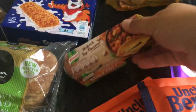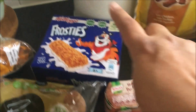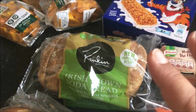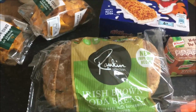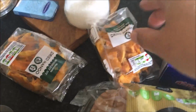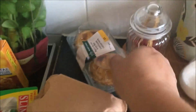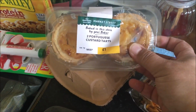I got some stock pots, £1 as well. I got some Irish soda bread. I love Irish soda bread and it's quite hard to find sometimes, so I found this and I picked it up. Some tiger bread, Alex's favourite. Got some dried mango. This is one of my favourite snacks to have. And also, I could not believe it, boom, Portuguese custard tarts.